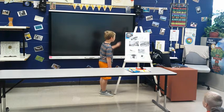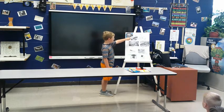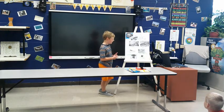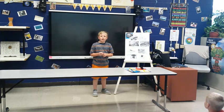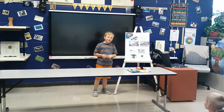What they would create is pottery, and this is a little bit of the parts of an adobe house. And they would live in Arizona. I'm not sure, but I'm pretty sure New Mexico. And that's all I found.